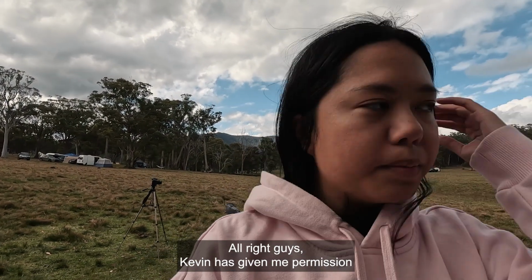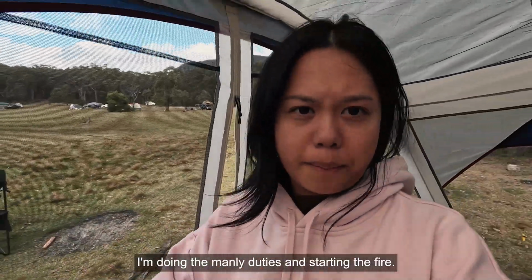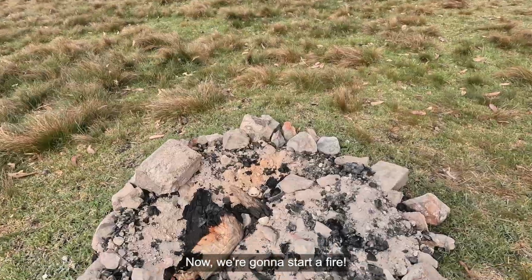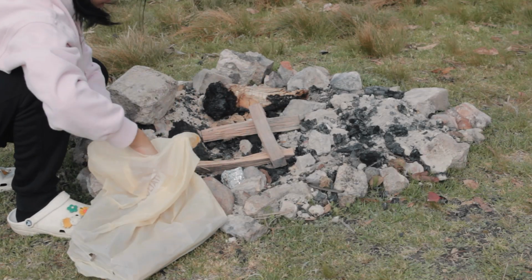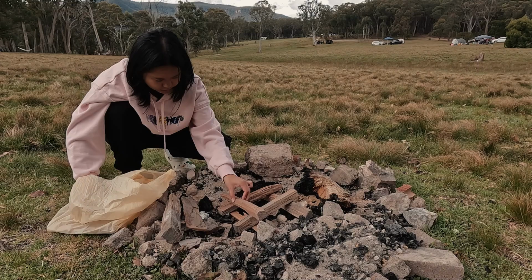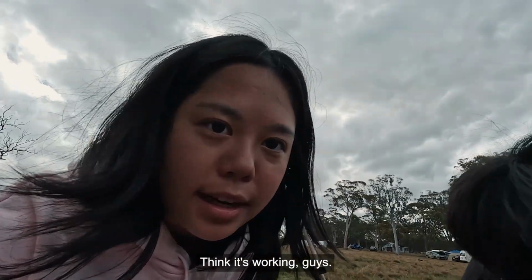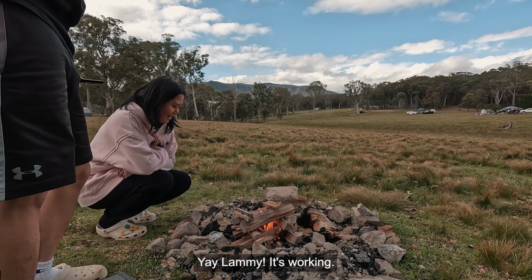Alright guys, Kevin has given me permission to start the fire in advance. While he's eating over there, I'm doing the manly duties and starting the fire. So, I pre-cut some smaller logs in advance and kept them in the fire bag. Now, I'm gonna start a fire. So first step is I'll stack these. Stack, stack, stack. I'll keep the smaller one. That's a big one. I think it's working, guys. Ooh, no fire starters. Yay! It's working.